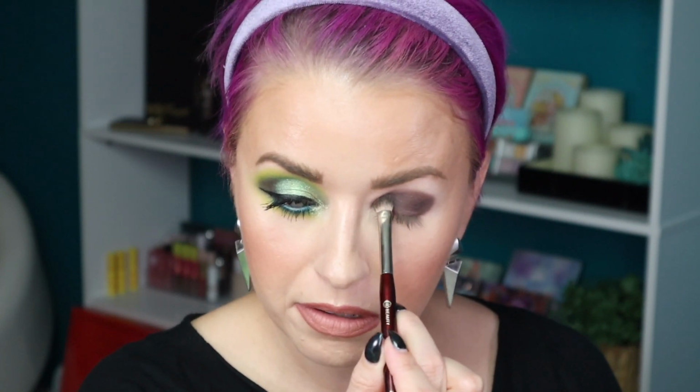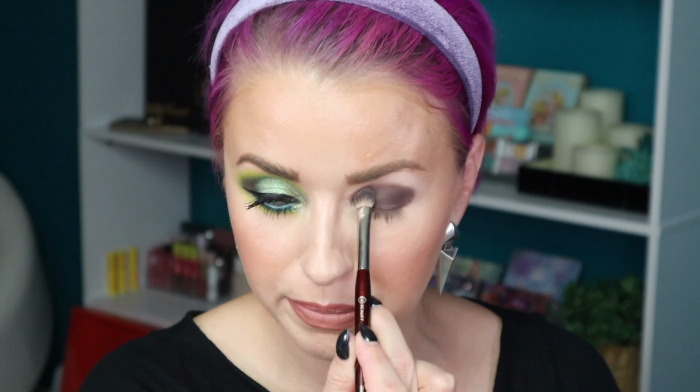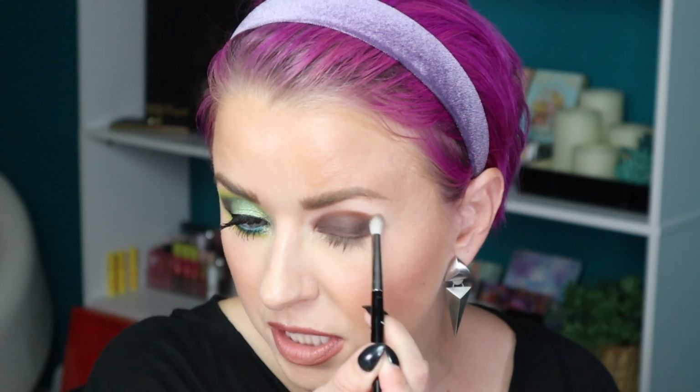All right, so that's packing on pretty well. Some good pigment there. Now I'm gonna go in with this next shade down here and start blending out the edges of the dark brown with it. And I'm using a rephr 13. And this shade is more pigmented than I thought. All right, so I think that blended out very well. Again, wasn't expecting it to be that pigmented, but that's okay. This is gonna be a nice smoky eye look going on here.